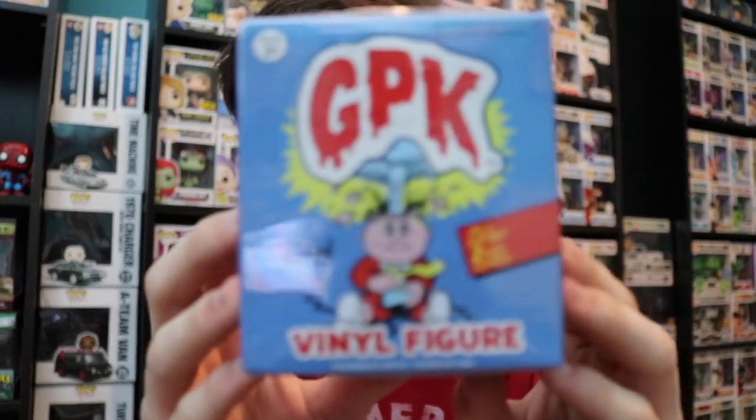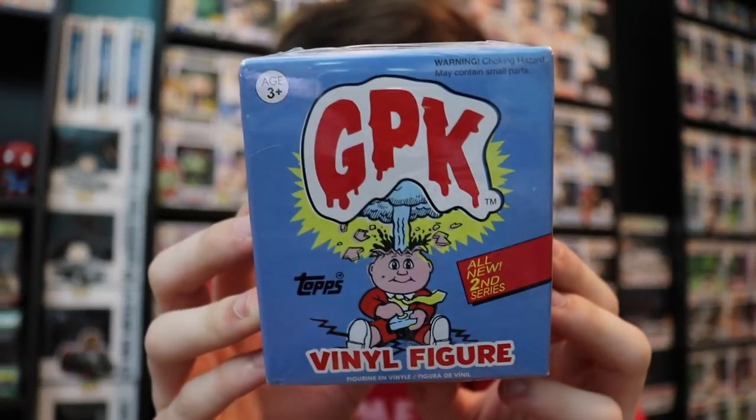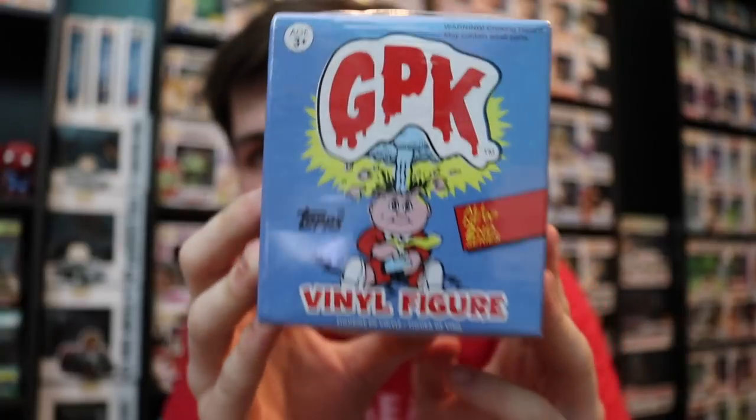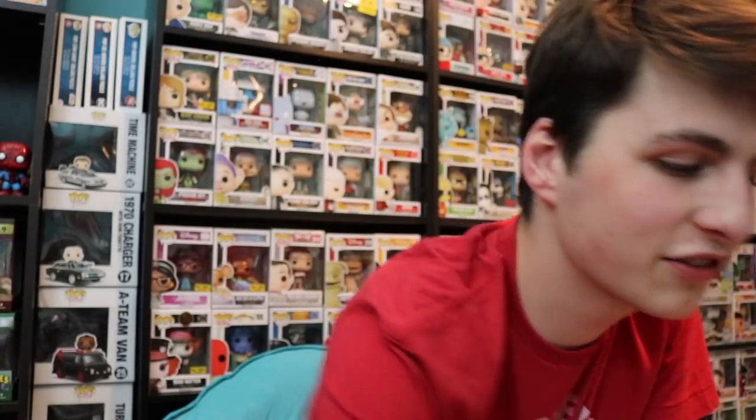But this guy here is really cool because this is the Garbage Pail Kids. Topps and Funko make these. These are mystery minis. I guess we can show these ones off because this is from 2016, Topps Company, looks like. This is Series 2 though, so I don't know if this came out in 2016, but probably did. But let's get into this one, guys. These are really big mystery minis because these things are huge. But honestly, guys, these things are awesome. I gotta get more mystery minis.